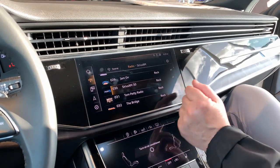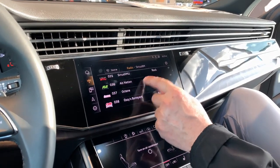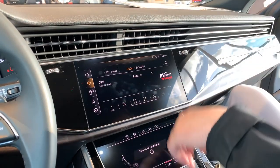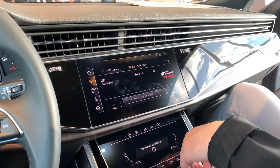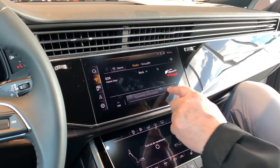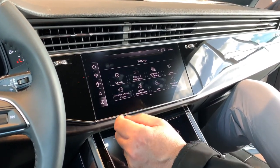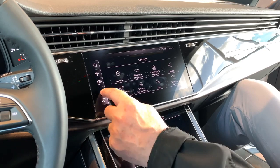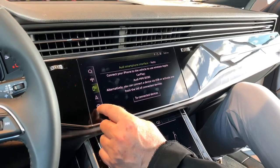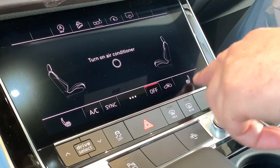If I wanted to see my stereo system, Sirius FM and AM radios, I can select whatever it is that I like for music. The stereos are really very, very nice. Where's my stereo? Not available. Treble, bass, that's the audio settings too. I also have the navigation there, Apple CarPlay smartphone interface. And down on this screen is where my temperature controls, seat controls are.